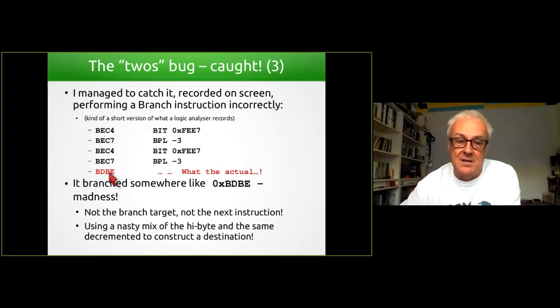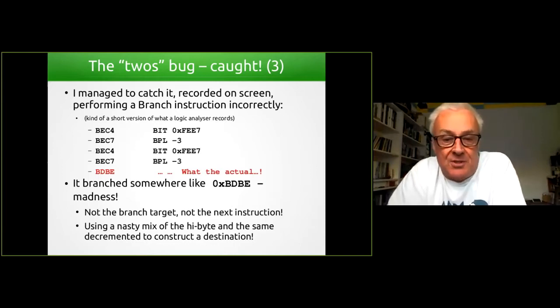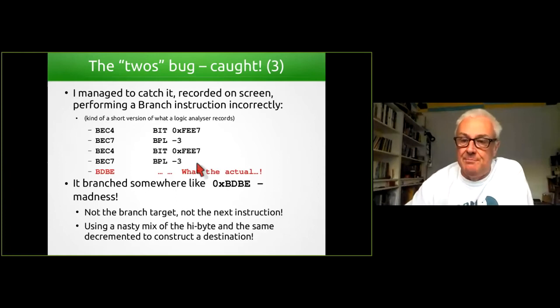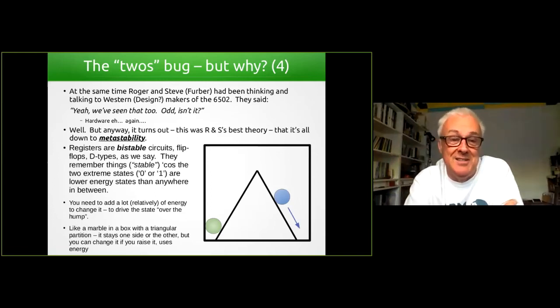And we realized it was a weird mix-up of the next address, kind of half calculated, not calculated. So we figured that in the 2 cycles of reading the branch instruction and decoding it, part of the 6502 decided it was taking the branch, and another part decided it wasn't. And then they fought or compromised or did this mad thing and went off into the boonies. And it's not surprising, if the branch was neither taken nor not taken, that everything after that was chaos. So at the time, Roger and Steve Furber had been thinking about this and talking to the guys who made the chip, and their answer wasn't very helpful. They really did say something which was more or less, yeah, we've seen that, odd, isn't it? We don't know what's going on.